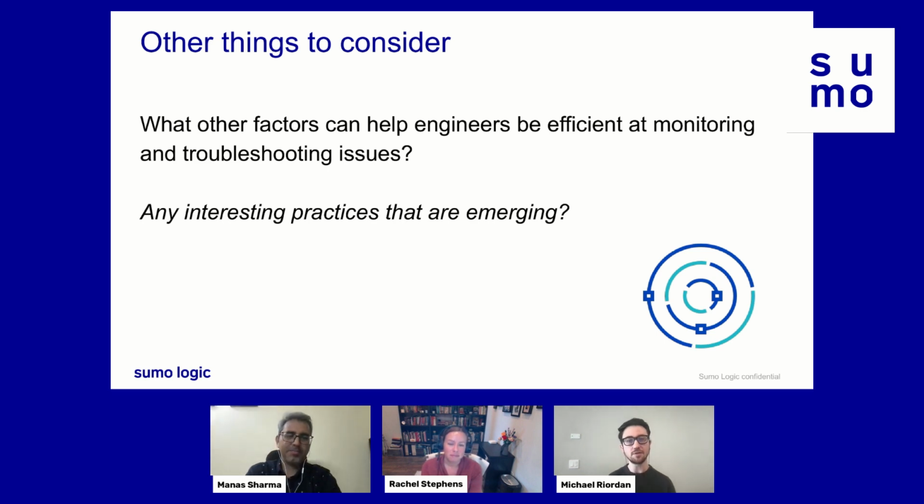Manas, kind of piggybacking off of that, how have these trends, the centralizing of the log data, democratizing access to the data, trying to unlock insights more readily and easily from the data, affected what we're building? Has it fit into your product plans when it comes to expanding our overall log analytics platform and what we're hearing from customers?